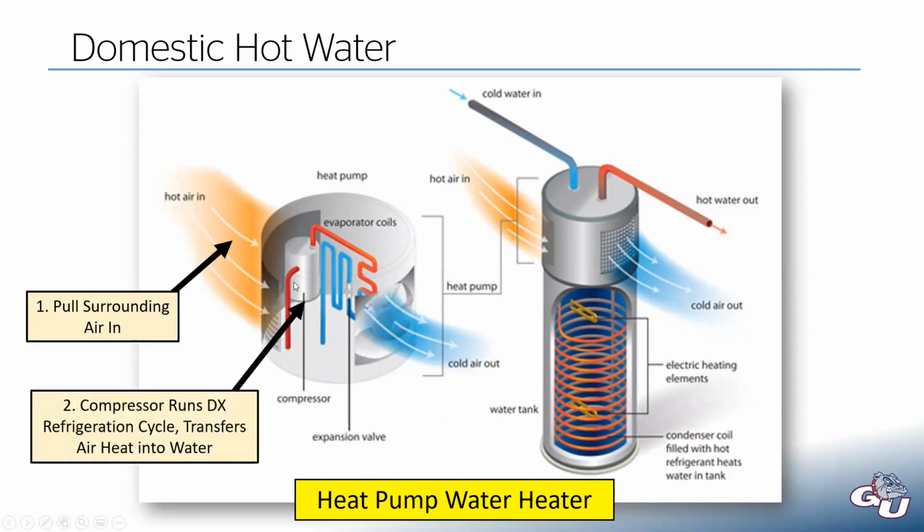Then you have a compressor in here that runs the DX refrigeration cycle, which transfers heat from the airstream into the water in the tank. And then you end up with cold air out the other side because the heat pump has taken the heat out of the air. And now that cold air out is essentially just rejected air at the end of the day.